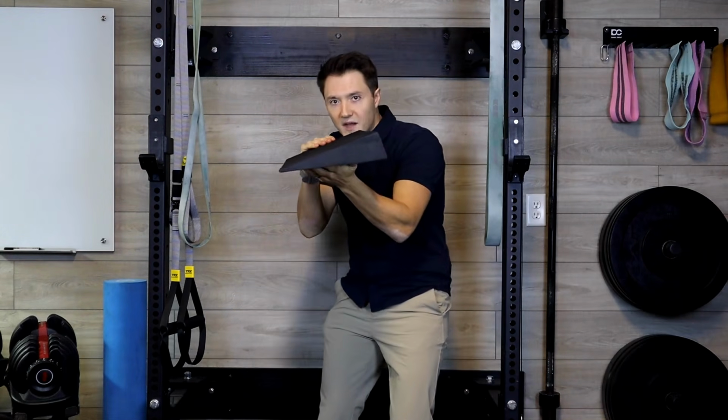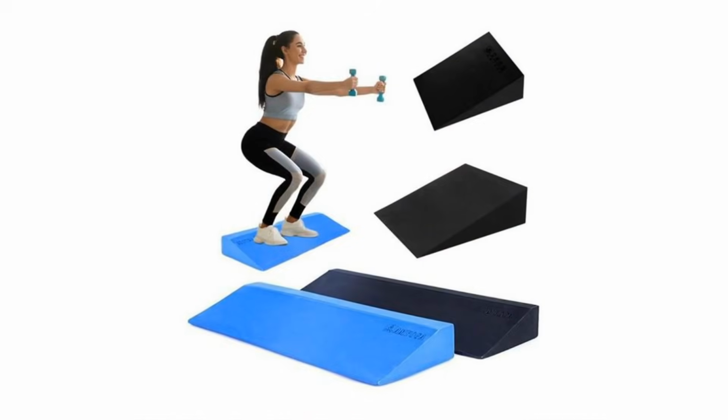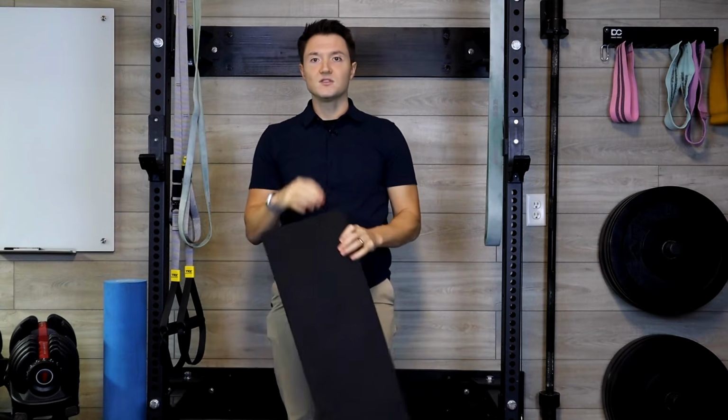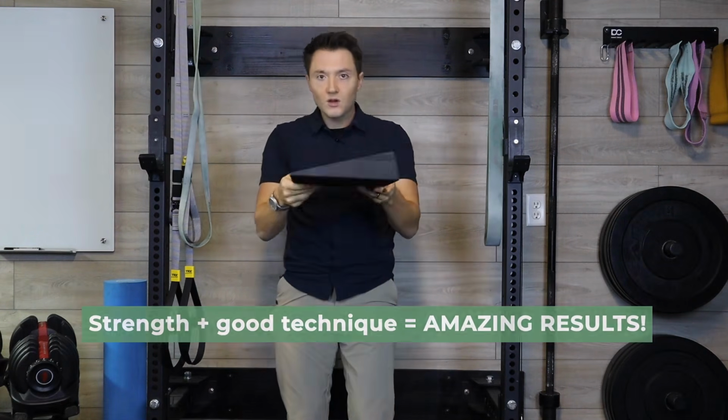And so this is a wedge board. It's a foam piece, and it's at an incline here. And this is going to be key because it's going to significantly improve your range of motion and reduce your discomfort at the same time. So strengthening is important, but how you do it is equally important. And so we're going to use this incline board throughout the exercise.